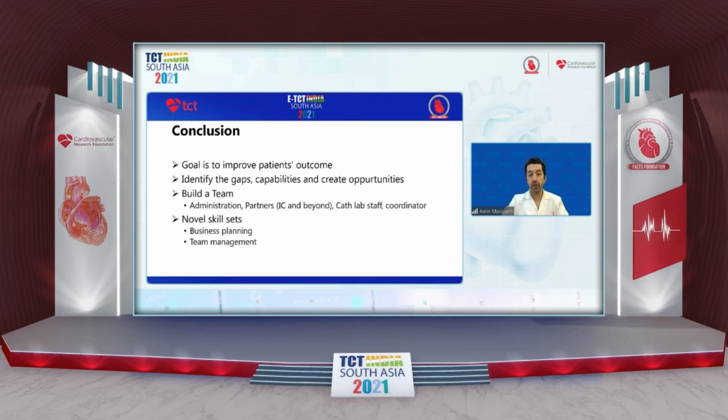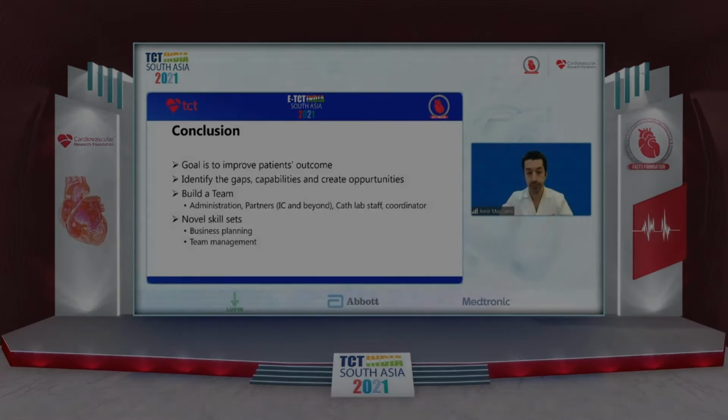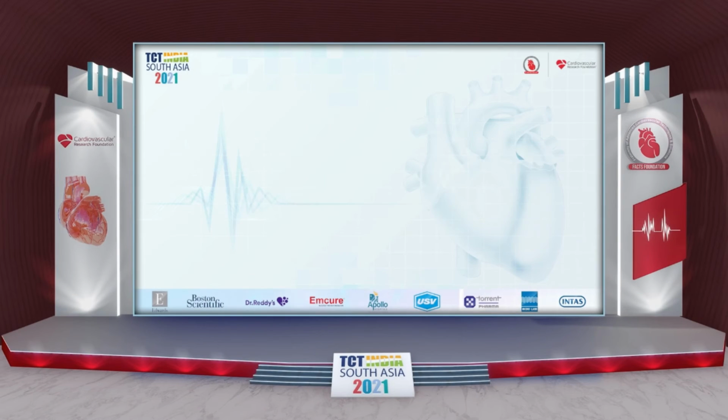And these are the novel skills that we also need to learn. We are physicians, but we need to learn business planning, how to do good marketing, and this should be evidence-based, to educate the patients and the families and the referrals, and we need to learn how to manage our team members.